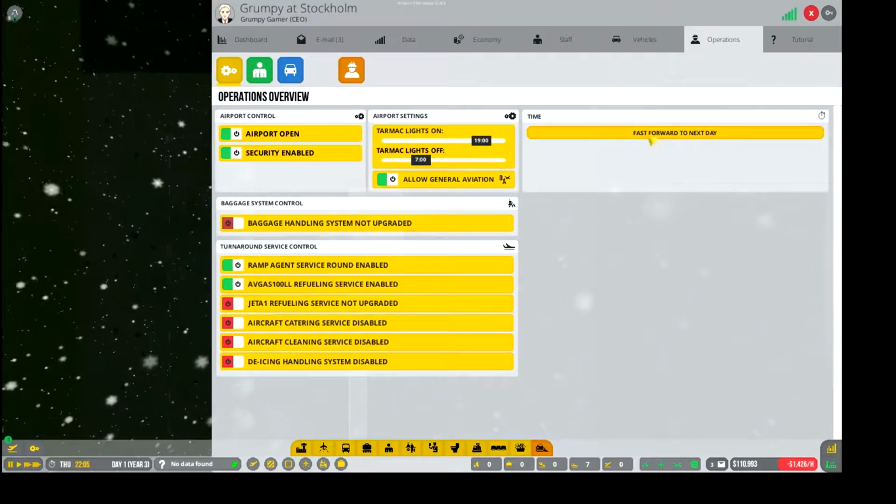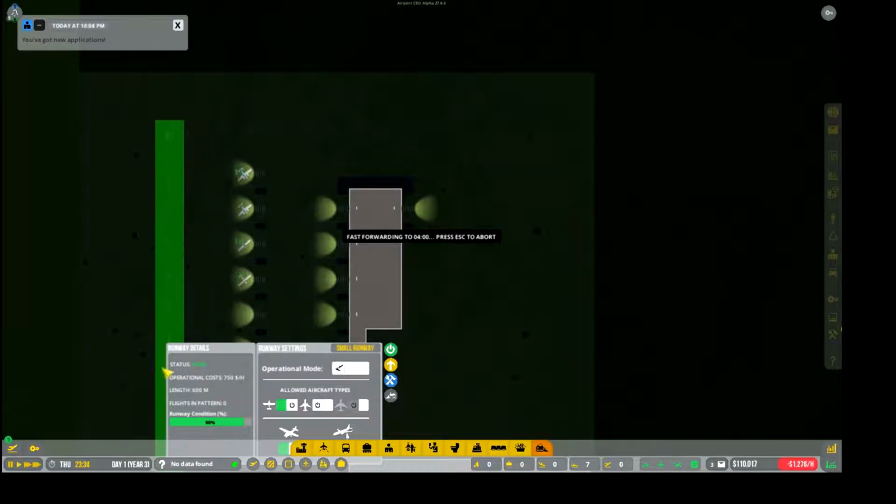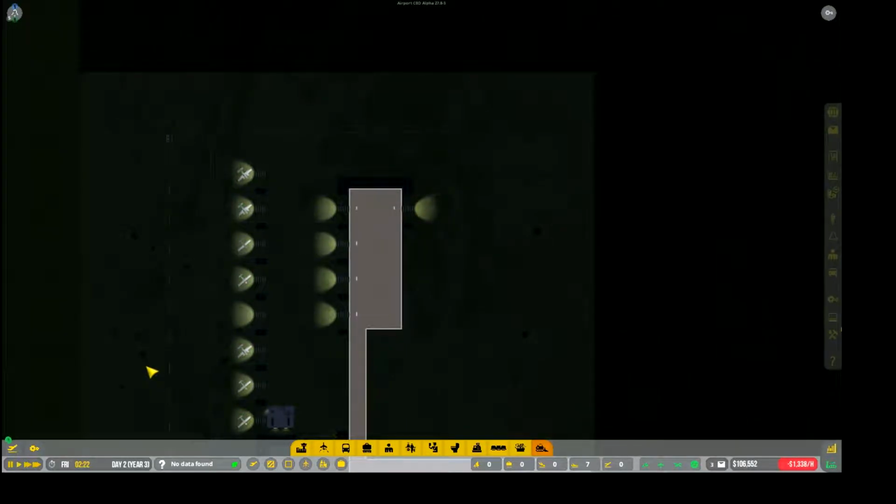Let's see if we can fast forward this little beastie. There you go. We'll get to 4 a.m. And then when the money starts rolling in, we'll spend the $100,000 and we'll see where we end up at the end of the day. So, we're starting the day with $100,000. Let's just say we start the day with $6,500. Let's see where we end up at the end of the day.